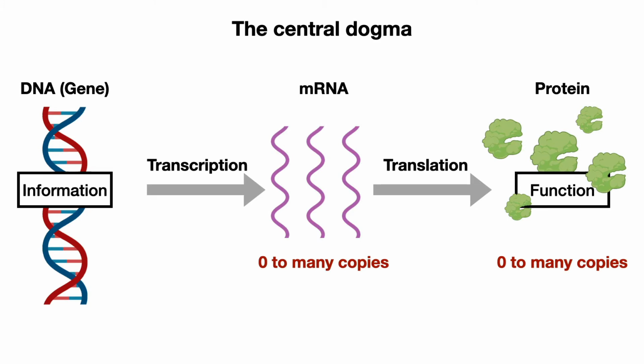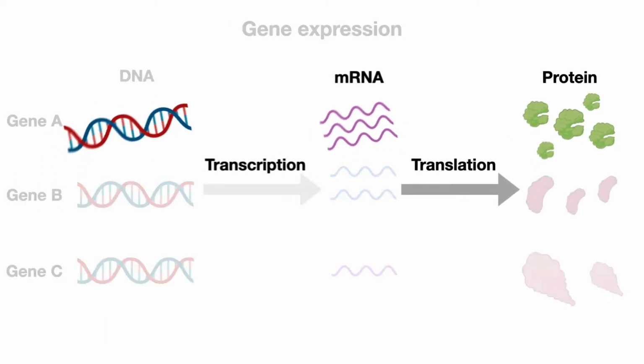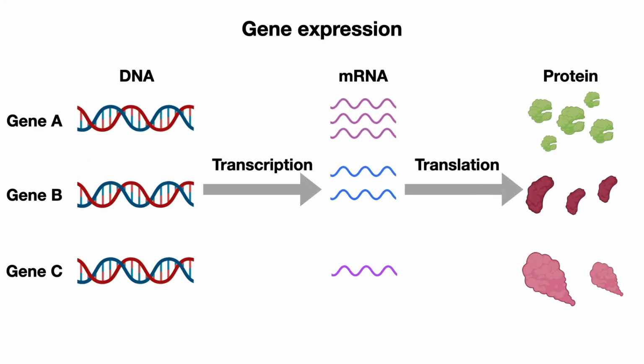And then many copies of messenger RNA can be translated into many, many copies of proteins. So in this way, each cell can have different kinds and quantities of proteins. We call the amount of RNA produced in a cell its gene expression level. And we can measure this expression level for each gene individually in a cell.